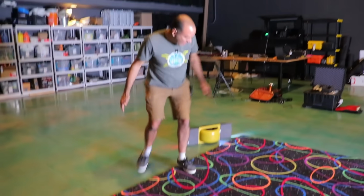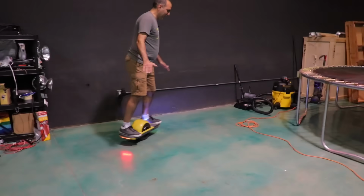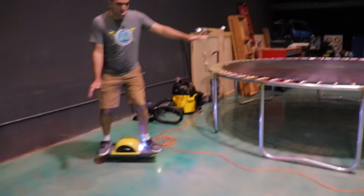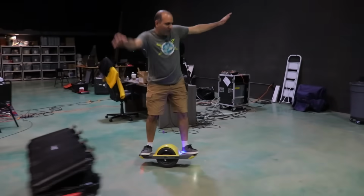Jump off! Oh, I did it! Let me see if I can come around. Why am I going so fast all of a sudden? Oh, shit.